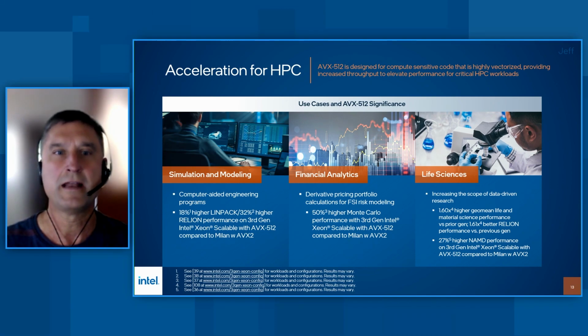Now, finally, in life sciences and genomics, these really require the most performant HPC systems. AVX 512 again provides higher performance for those applications in life sciences to increase the scope as well as getting shorter time to result for those data-driven research. Compared to prior generations, the third gen Intel Xeon Scalable processor can deliver 1.6x higher geomean life and material sciences performance, as well as 27% higher performance on the NAMD molecular dynamics code than the competition. These are meaningful, substantial improvements for getting those results much faster for those critical solutions that we need.